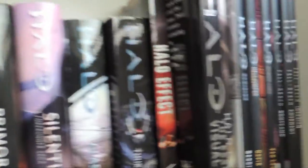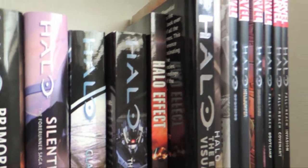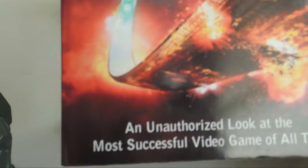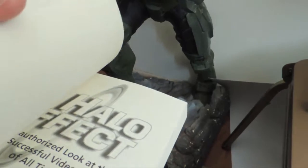Over here I got one that's kind of unique. I don't know if many fans know about this. This is called the Halo Effect. It's actually a series of papers written by a bunch of different fans. Let's see if I can just take a look in here. You can see some of the.